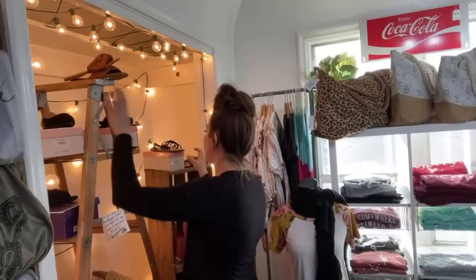Okay, these are Christy's pick. Christy, these fit you, right? Christy, are you still watching? I think they did fit her. Christy's foot is a little bit wider, and these did fit her. We tried them on today. These are $21.95.